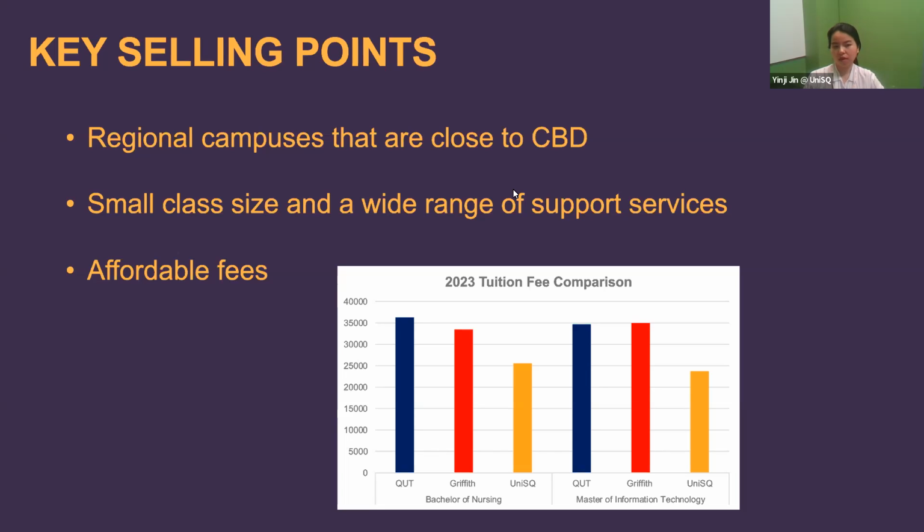And lastly, affordable fees. Even though we are a public university, a comprehensive public university, our tuition fee is very affordable after the 20% scholarship. I did a comparison on Bachelor of Nursing and Master of Information Technologies with QUT and Griffith, so you can see the differences in fees here. I know other universities offer scholarships as well, but there might be a string attached that students need to maintain certain GPAs, but with UniSQ, they just need to pass.